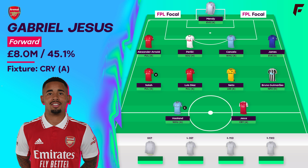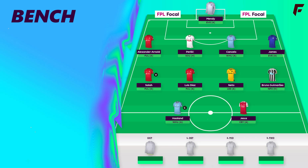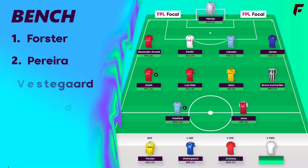However, 8 mil is an excellent price and there's a lack of forward options while midfield and defence are stacked. In my eyes, you need to go into Gameweek 1 with at least one Arsenal attacker due to the current fixtures. Man United is the only team they faced from the top 6 last season in the opening 8 game weeks. The bench is Forster, Vestergaard, Pereira and Greenwood.